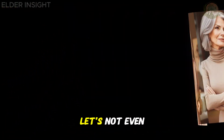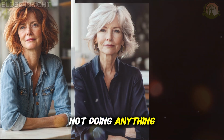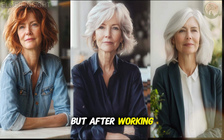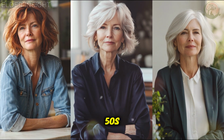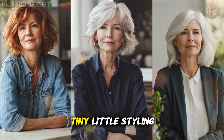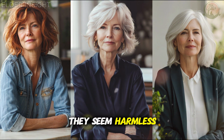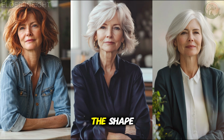And the back? Let's not even go there. You're not imagining it. And no, you're not doing anything terribly wrong. But after working with so many women in their 50s, 60s, and beyond, I've seen this again and again. Tiny little styling habits sneak in quietly. They seem harmless, but they slowly chip away at the shape, movement, and elegance of your bob.